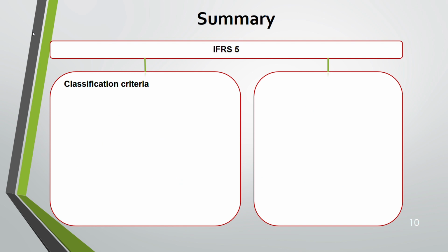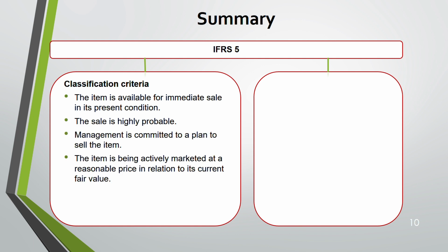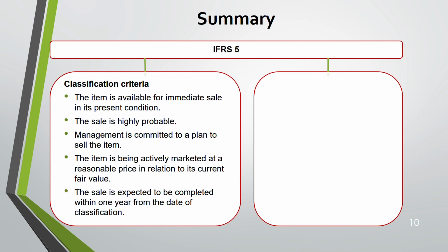So now let us summarize IFRS 5. We started with the classification criteria, starting with items need to be in their present condition for immediate sale. Sale has to be highly probable. Management has to be committed to a plan. The price must be reasonable in relation to the fair value. And sale must be within 1 year from the date of classification. But there are some exceptions. The two exceptions are there for this 1 year period. What are those two exceptions?